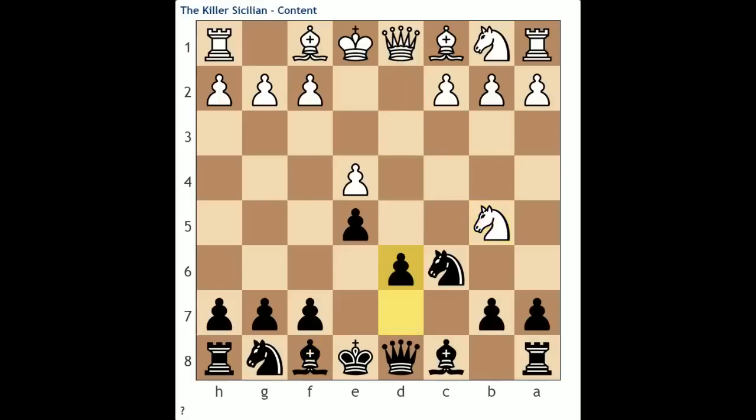So d6. And here's where we get to some of the early chapters. White can play several different moves. Knight 1c3, that is, and c4 are the most common moves. But there are some offbeat alternatives as well that Tony gives plenty of coverage to in the middle of the book.